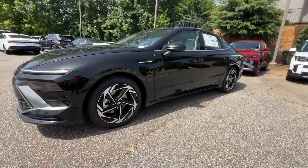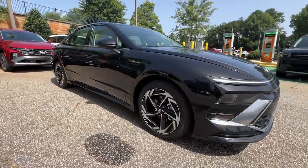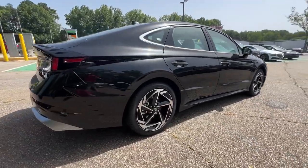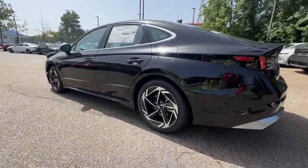Get a feel for the 2024 Hyundai Sonata. Here's a spacious and comfortable Hyundai Sonata, the midsize sedan that prioritizes a smooth ride, connected infotainment, and passenger safety. With ample cargo space, standard driver assistance, and standout style, this family-friendly four-door is ready to take you places.